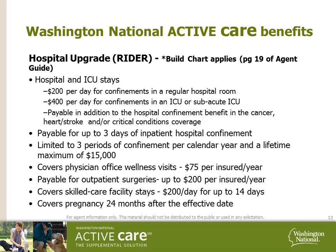All right, hospital rider. I'll keep this one quick. If you work in the senior market predominantly, I don't recommend the hospital rider because it gets a little pricey. But what I do like about this is it pays in addition to the base plan. I know we had some hospital benefits on the cancer and the heart stroke base. This one pays $200 per day, regular room, and $400 for confinement in ICU. Again, it pays over and above, so if they're hospitalized due to cancer and have this rider, of course, now they're getting $500 per day for regular room and $700 a day for ICU.